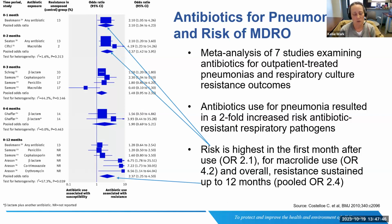So really, as much as we can, go back to those first slides. The more you cut down on that duration, the less you're driving this resistance. So just as much as we can cut those down, I think will help this resistance problem. Next slide.